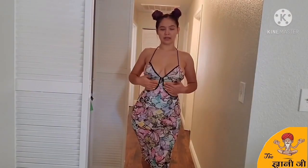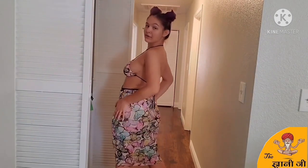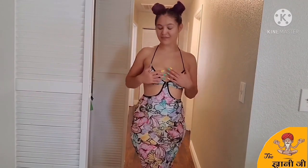The next summer dress is this one-piece dress. It has a lot of colors, which looks cute. It has some exposed sides on the side belly, but covers the front belly properly. It comes with attached white underwear inside, and it fits really well as it is a little stretchable.